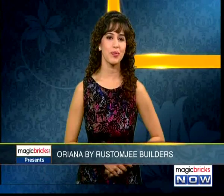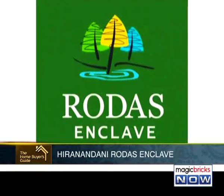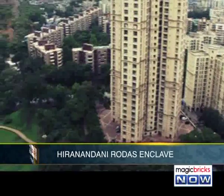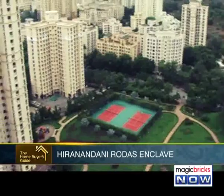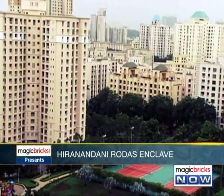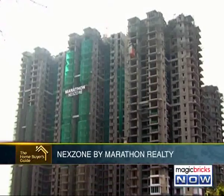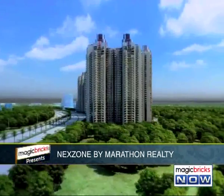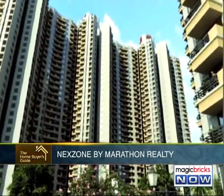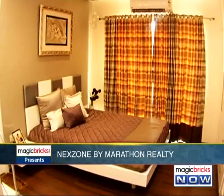Let's quickly revisit the three properties I handpicked for you today. First, I showed you Hiranandani's Doda's enclave in Thane West. It is an ultra-luxury cluster of 18 buildings with 2, 3, 4 and 5 BHK apartments. The apartments cost anywhere between 1.5 crore rupees to 6 crore rupees. The next project I showed you was Marathon's Nextown in Panvel. It consists of a premium township with apartments in configurations of 2 and 2.5 BHK. These apartments will set you back between 47 lakh rupees to 1 crore rupees.